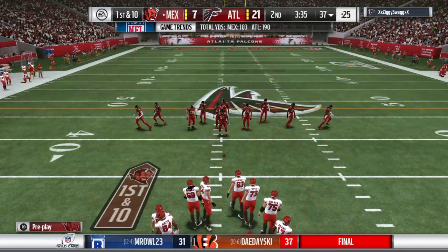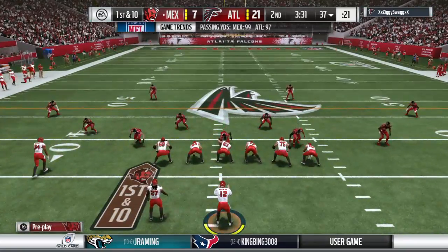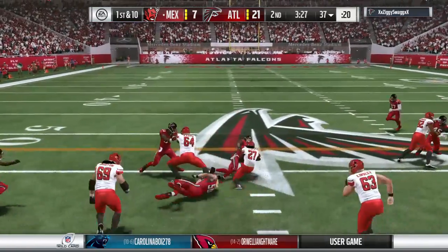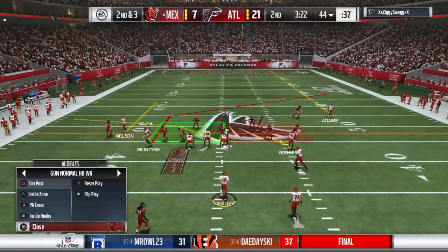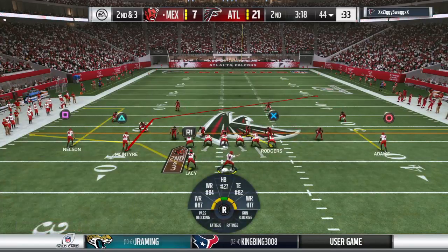Offense comes to the line now, 1st and 10. Rodgers going to give to Lacy on the draw. And he'll be brought down just shy of the 45. A solid run on first down. Gain of 7 leaves him with a 2nd and 3.